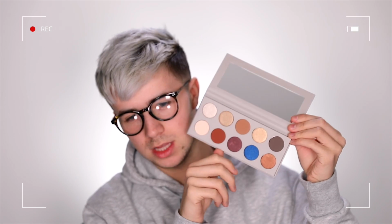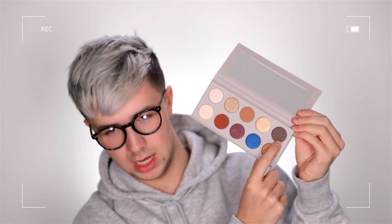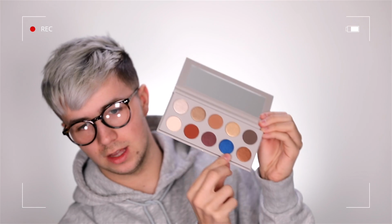Hi guys, I'm Mitchell and I'm from the Instagram page Mama Mitchell, and we're going to be using the KKW and Mario collab. Here is the palette. Oh my god, this is going to be really hard. It's going to be quite typical in the crease, and I'm going to use these 2 shades and then deepen it up with this shade. Definitely want to use this on the lid.